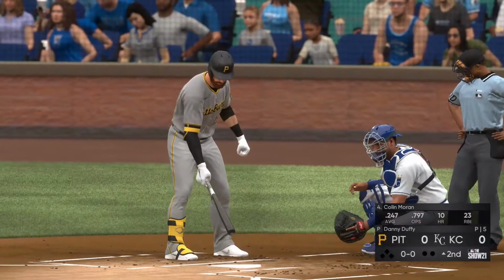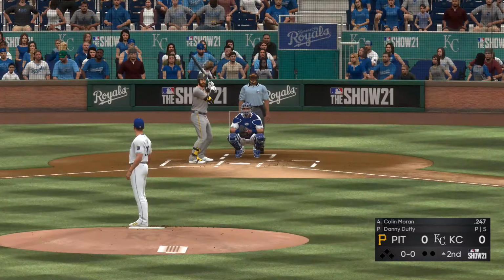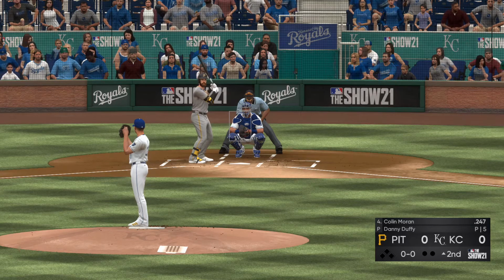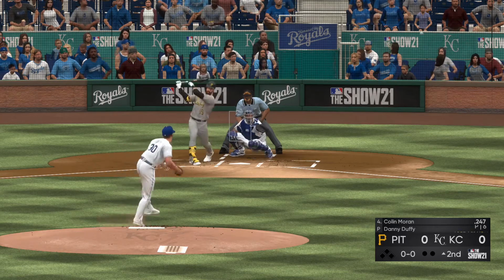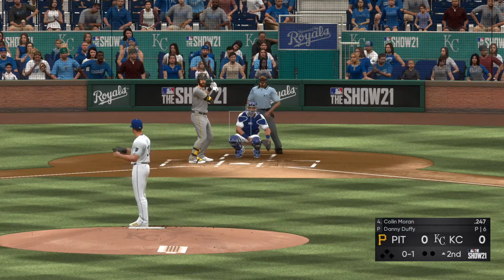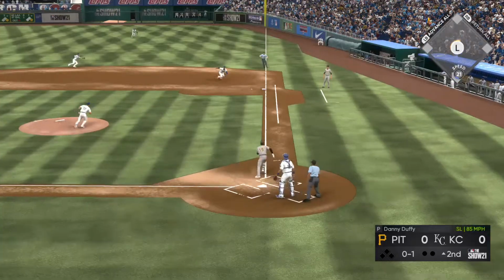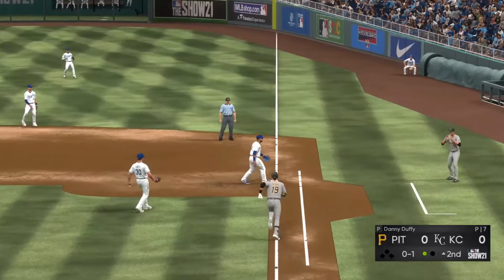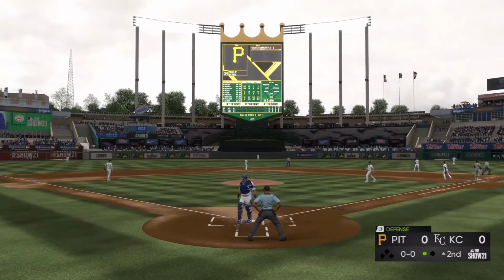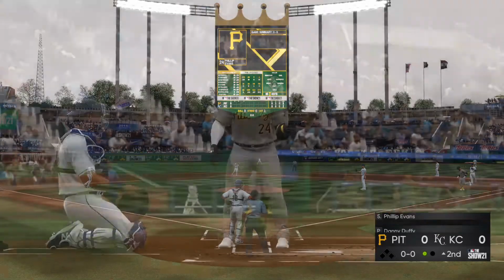Second inning set to go, and that'll bring up Colin Moran, the first baseman, number 19. He's set, and the pitch. Fouled away. Weak grounder down the first baseline. He's got it, and he'll step on first himself for the out. Batting fifth, the third baseman, number 24, Philip Evans.